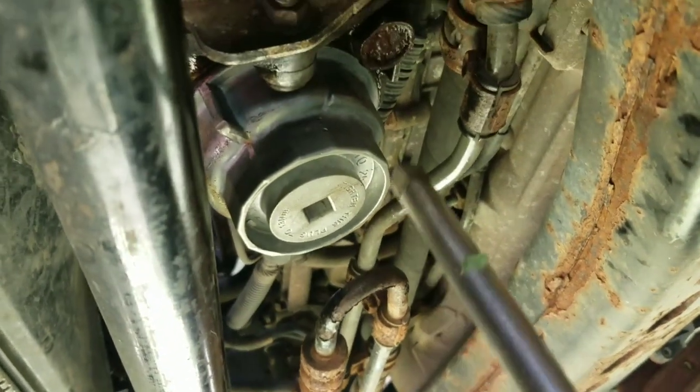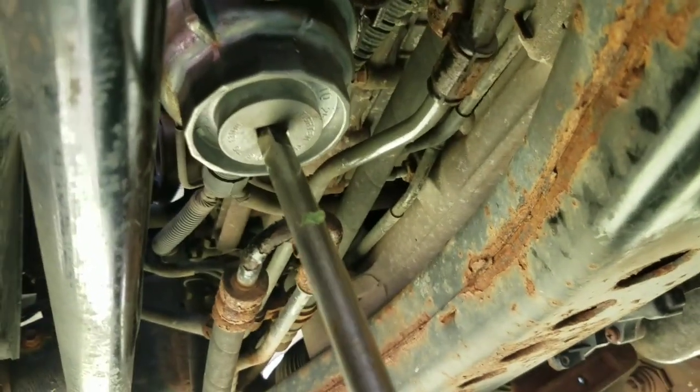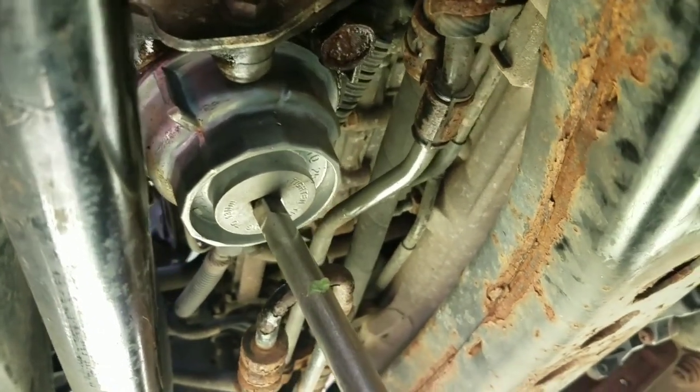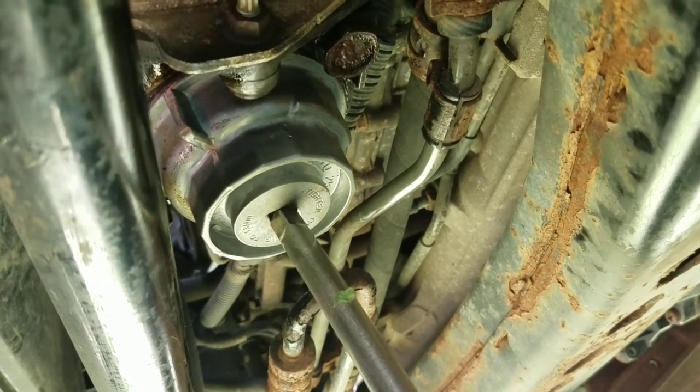Okay, so I'll just show you here. See, what the sadistic designer at Toyota did was, when you go to tighten up this drain, it inadvertently tightens the whole cap, which then you can't get off again without the special tool or breaking it.